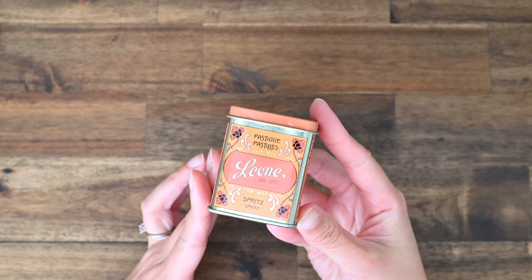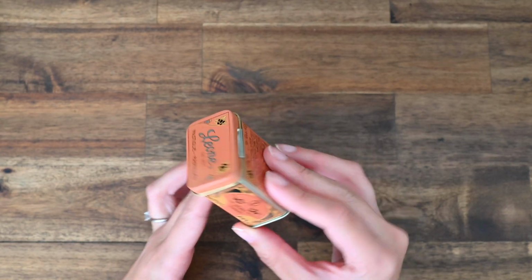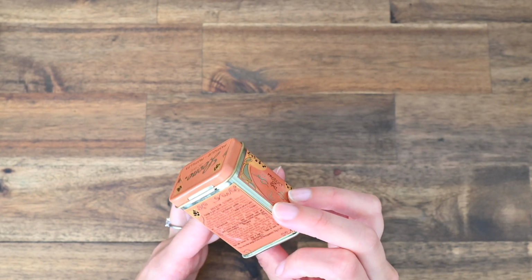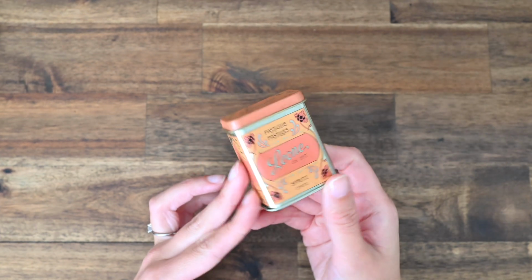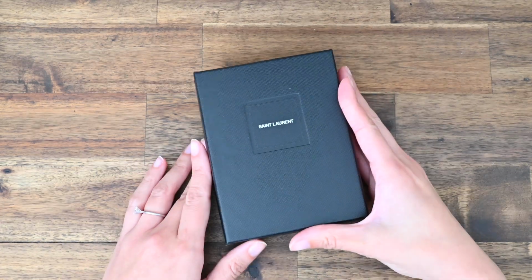Another little tin I got. This one is from Rome. I picked it up in a cafe near Stilo and Style. I just thought the tin was really cute. Okay, I have some other items here, but I'm just going to go straight to the designer goods because I don't want this video to be too long.